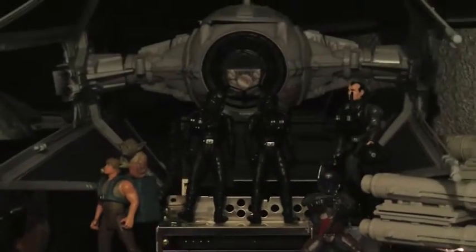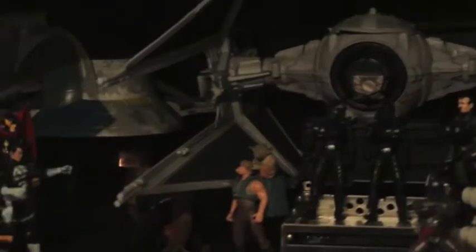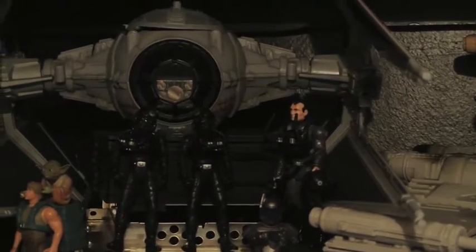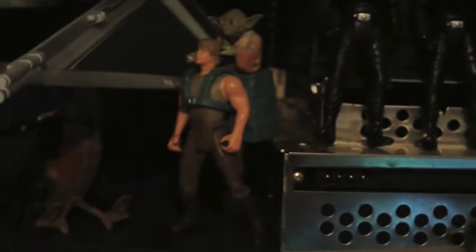Over here we've got a TIE Interceptor from several years ago. I'm not really sure which one. It's definitely not one of the more recent ones, but it's cool. It's got red markings on it. Okay, we've got some other Imperial pilots and an action figure who is actually from one of the comic packs. The Power of the Force Luke with Yoda on his back. Got a Jango Fett over here in the corner. I don't know how dark it is, but I've got a Darth Maul on his speeder.